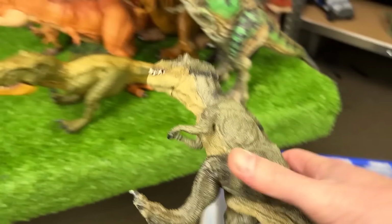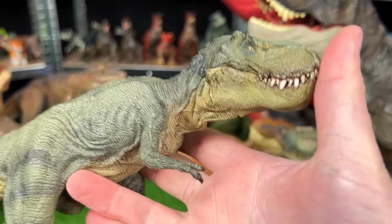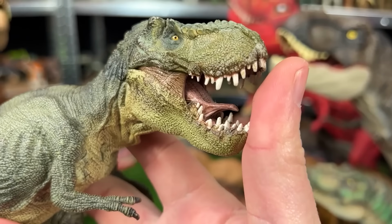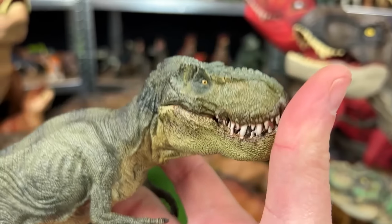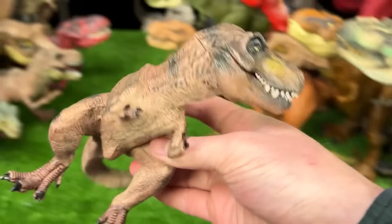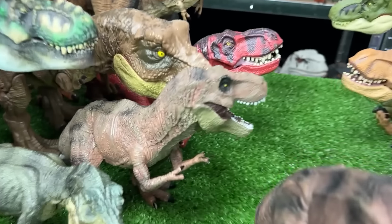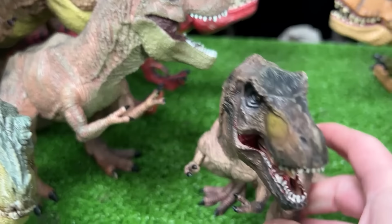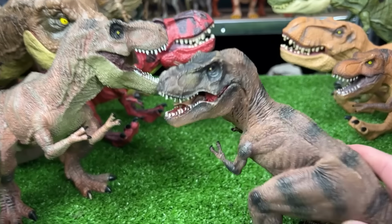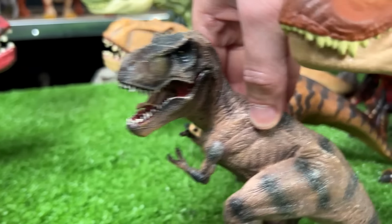Got a few more model T-Rexes in here. This one is a dark green with black striping, and on this model T-Rex, you can actually open and close its jaws. Now let's put this one on the left team right there. And here is one more model T-Rex figure. This one is also brown and black, pretty similar to this T-Rex right here, but it is quite a bit smaller, and on this figure, you can actually open and close its jaw too. Now let's have it go on the right team.